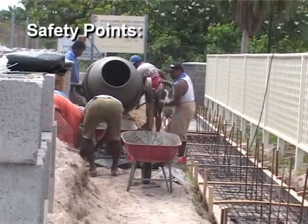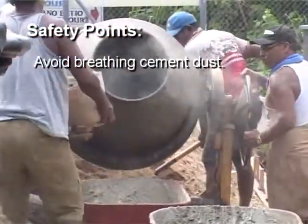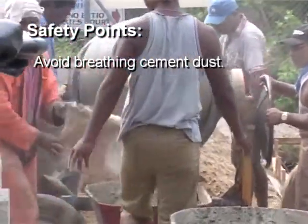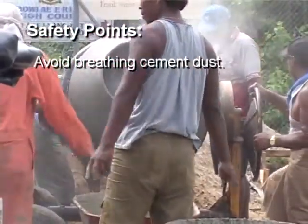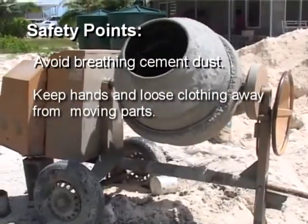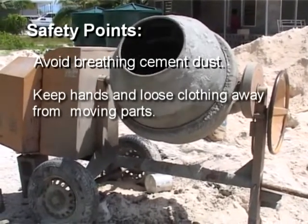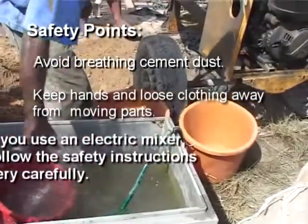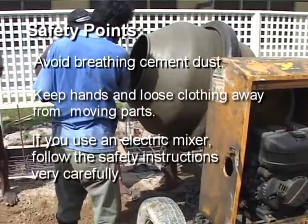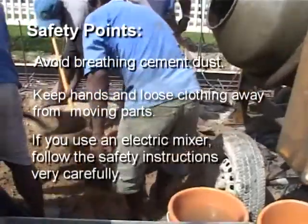Remember these safety points. It's difficult sometimes, but try not to make clouds of cement dust, like this, and avoid breathing it. The dust can harm your lungs, and it can crack or burn your skin as well. Most mixers are driven by belts from the motor. Keep your hands and loose clothes away from all the moving parts. Water, wet concrete, and electricity are dangerous together. If you use an electric mixer, follow the safety instructions very carefully.